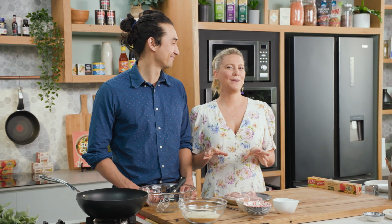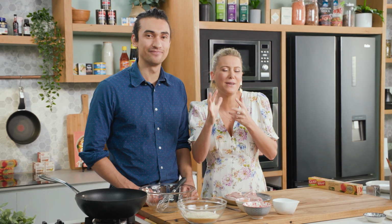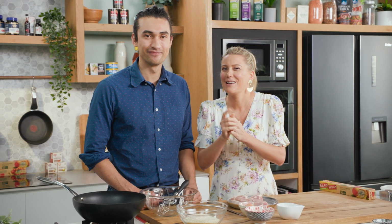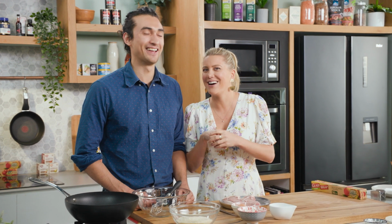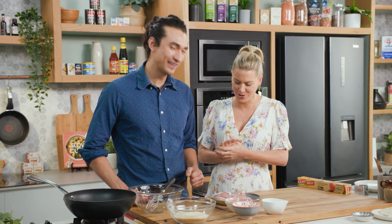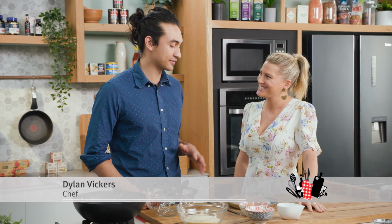One of my favourite Japanese dishes would have to be tonkatsu. Oh, the crispy outside, the soft, juicy pork inside. It's the best. But you know who makes it better than I do? That would have to be this man right here, Dylan Vickers. I don't know what you do to it, but it just tastes so good. And he's going to talk us through it now. Thanks, Justine. Yeah, we're going to do tonkatsu my way.